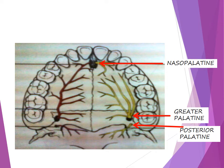On the palatal aspect, we have the palatine nerves. First is the nasopalatine nerve, which is the largest and descends up to the anterior part of the hard palate through the incisive foramen. And we have greater palatine nerve, which supplies the hard palate and the lateral wall of the nose, and posterior palatine or the lesser palatine that supply the mucous membrane of the soft palate and the tonsils.